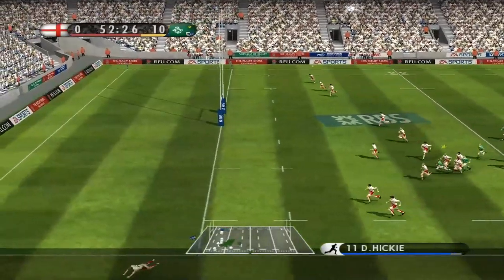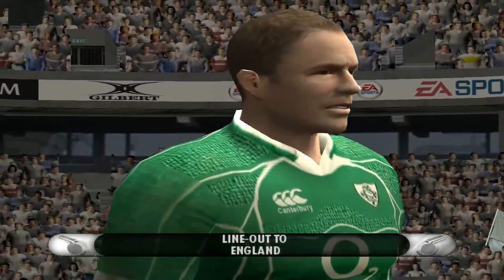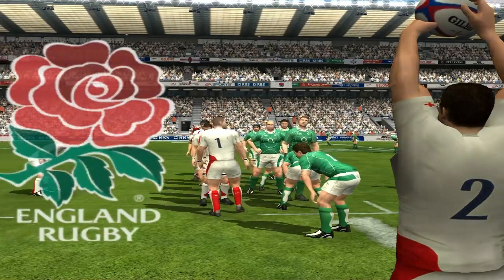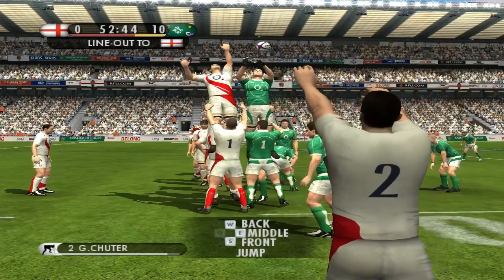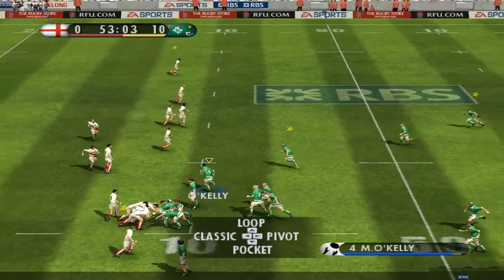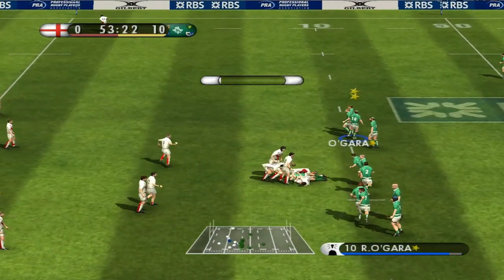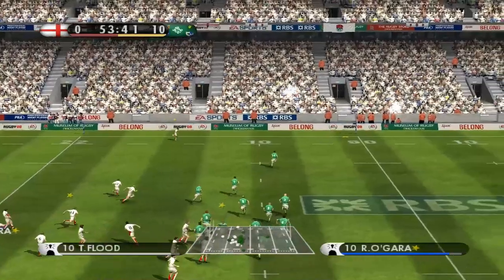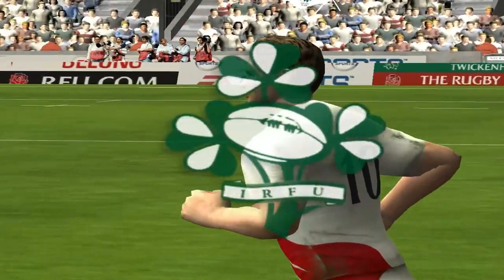Out on the full. Excellent position for an attacking lineup. They can really pressure the opposition here. The hooker throws it in. Good work by that lifting pod. The lead is 10 points. They're on the 10-meter. Ball turned over. No one to pass to, so he has to kick. Into touch it goes. Ireland have the line-out.